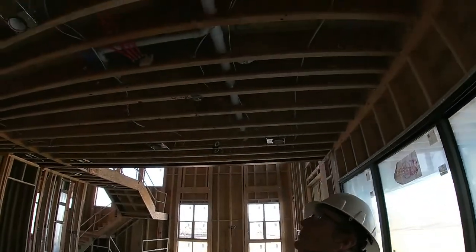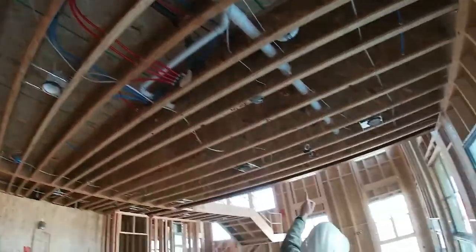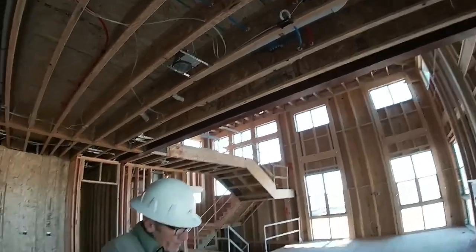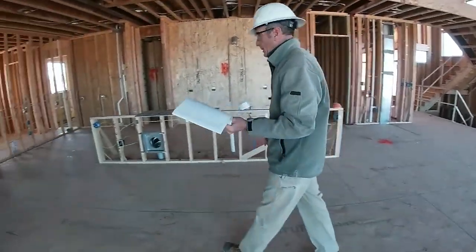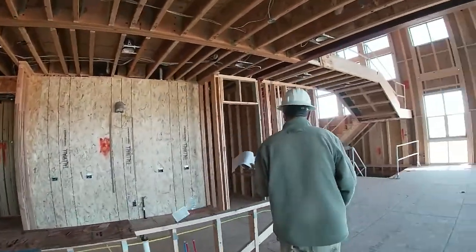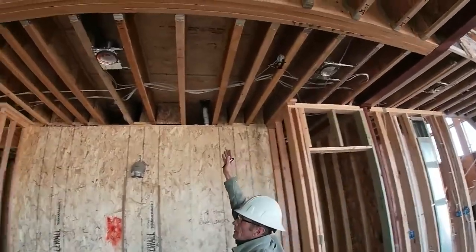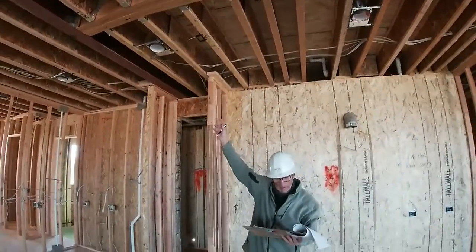Also in the ceiling, we have speaker pre-wires. You can see these, 1, 2 here. Also, above the kitchen island, we have 2 other speaker pre-wires, behind the island. 1 here, and 1 here. Those are speaker pre-wires.